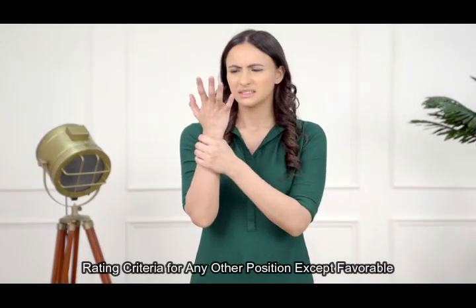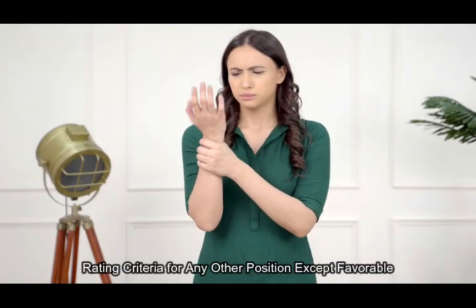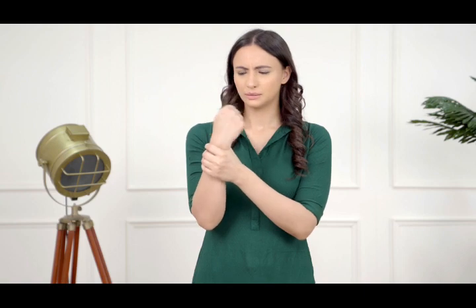Rating criteria for any other position except favorable. If the wrist is ankylosed in any position other than favorable, it receives a major rating of 40%, with a minor rating of 30%. This includes scenarios where the wrist is fixed in an extended or flexed position, but not as severely as in the unfavorable position.